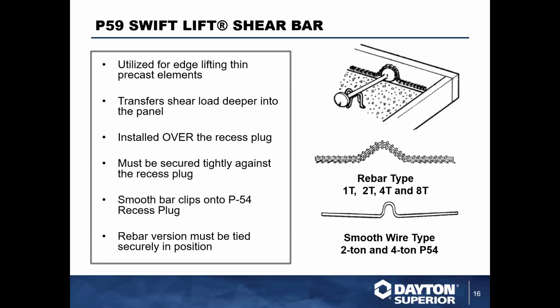Okay, and as we touched on earlier, for this system, this is our P59. These are our shear bars. They're utilized for edge lifting and thin applications. It transfers the load across the top surface of the concrete to avoid blowouts. I'm sure many of you are familiar with the use of these shear bars. It just transfers the load deeper into the panel or spreads it out.